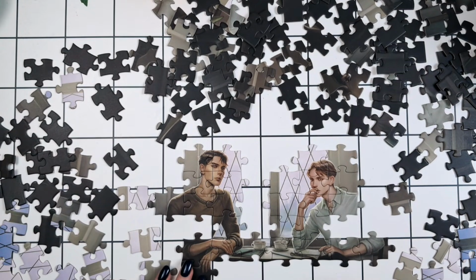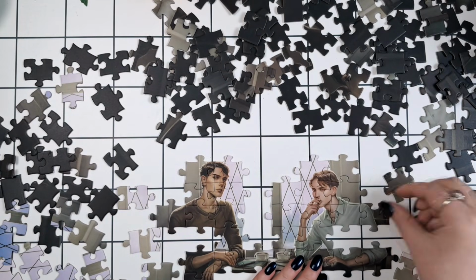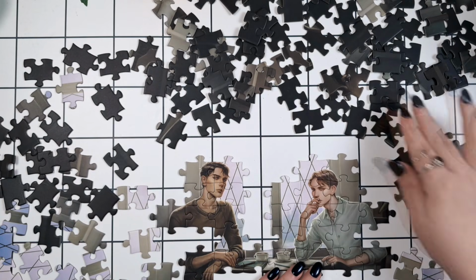Okay, I think this was the most fun part of this puzzle. I am having such a good time. If you can't tell, I love puzzles.